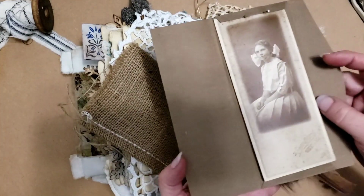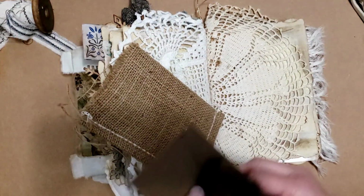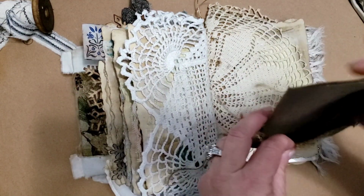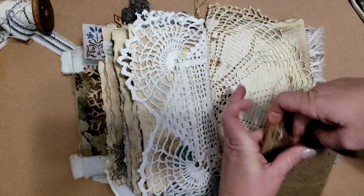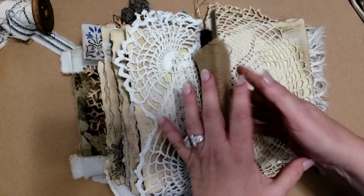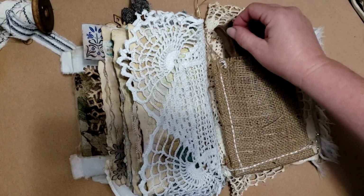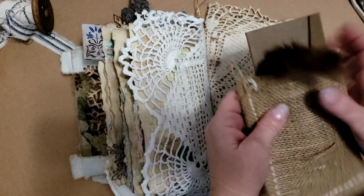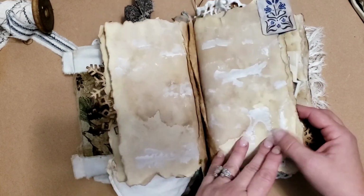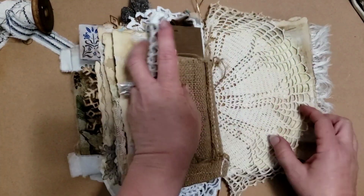This is an old photograph. Sally sent me, I should say, Sally sent me this. She sent me something else in here, and I should have mentioned her name. I'm trying to remember now.